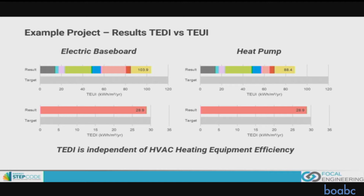Because the TEDI is based on the heating load, it does not depend on the energy use associated with meeting that load. So again, it's not reliant on mechanical performance, it's purely envelope, infiltration, and your ventilation, including any passive heat recovery from heat recovery ventilators.